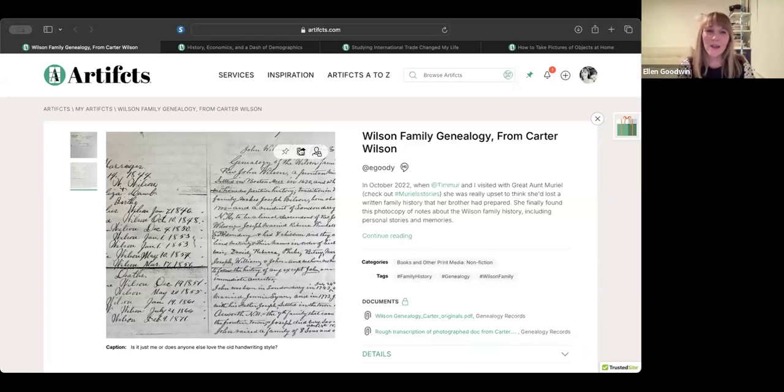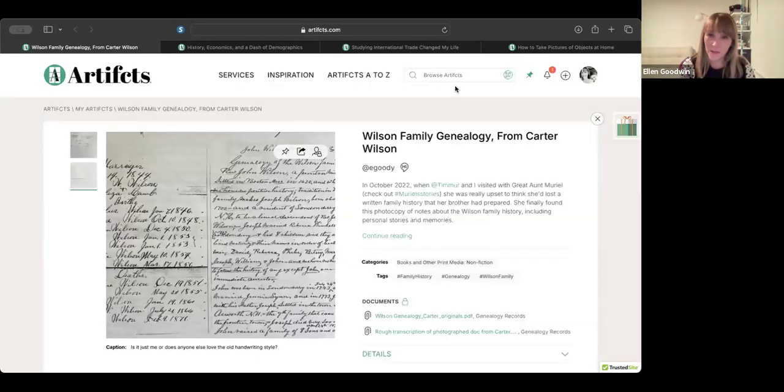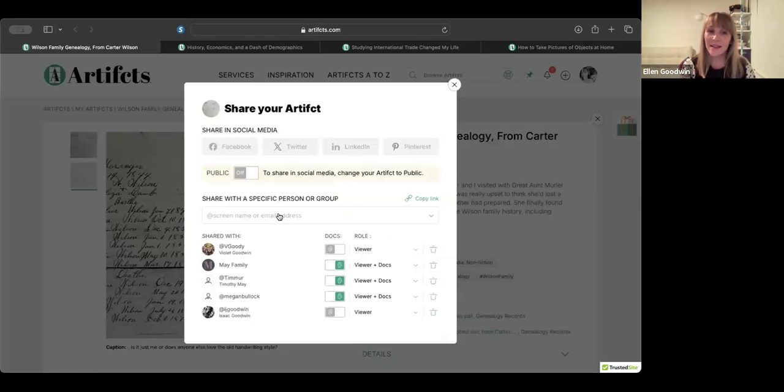But when you share an artifact that has documents, you can opt to share the document or not. And so you can see that I did share the document access. By default, when you share, that's not the case. So let me show you what happens if I try and share this with Heather.